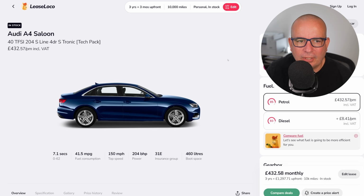Audi A4 Saloon is next. 40 TFSI 204 S-Line S-Tronic Tech Pack. That's the one you want. 7.1 seconds to 62, 41.5 mpg. Insurance group 31 and 460 litres of boot space. We're looking at 1,300 up front and 432 a month.